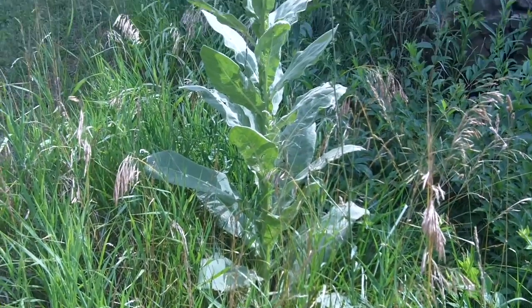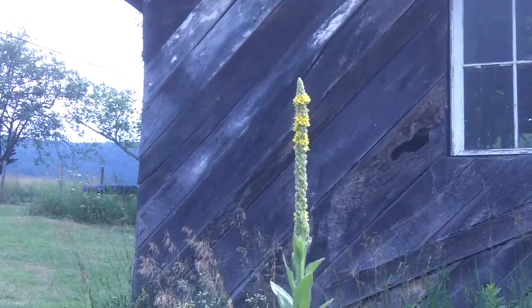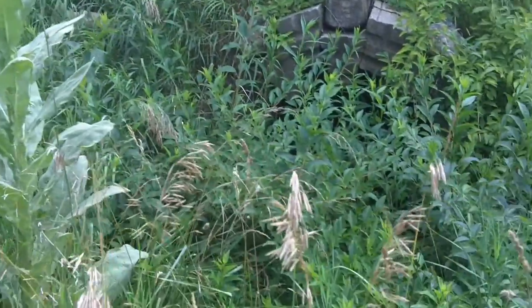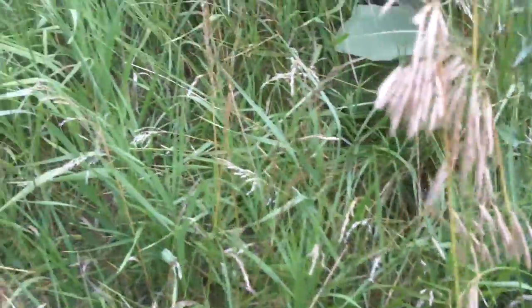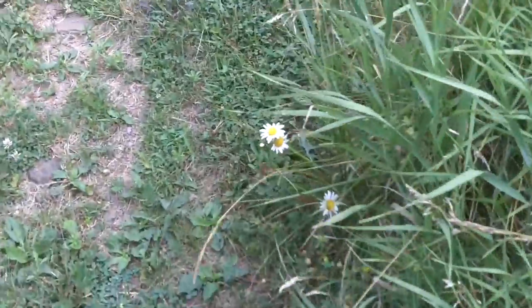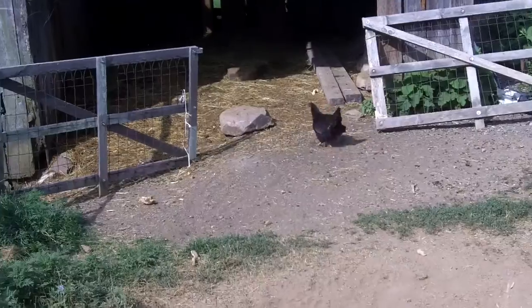I'm going on another walk along the fence in the pig pasture. There's mullein. That stuff is forsythia. You might recognize that. This is brome grass. I'm not going to be naming every plant that I've already filmed. There's daisy, I think. That's chicory.